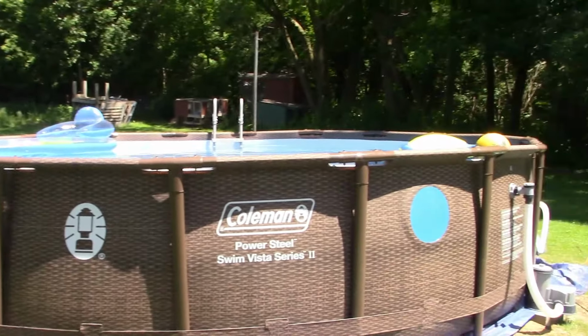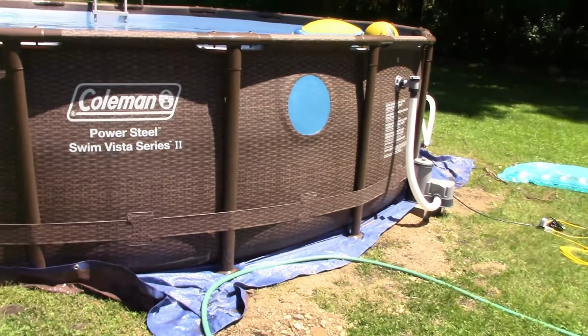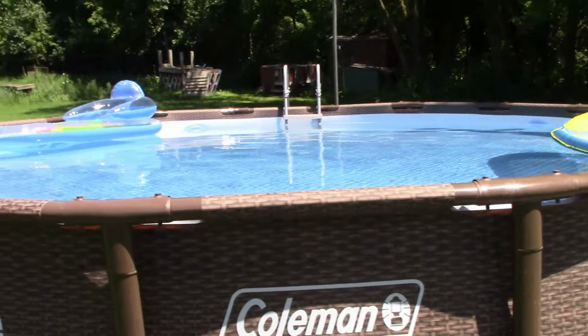It is our new pool. There's some floaties everywhere and on top and everything. It's an 18 by 4 foot pool. It's really nice. The water's currently 76 degrees. Started at like 65. Had it up for I think almost a week now. So it's getting to the point where we can swim in it a lot.